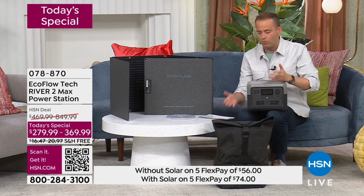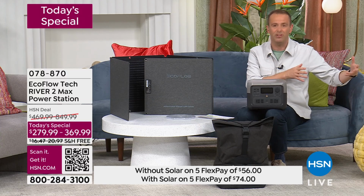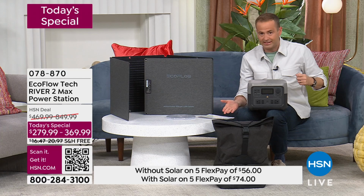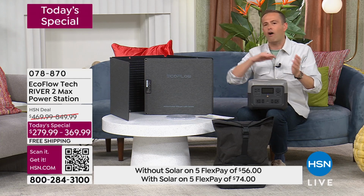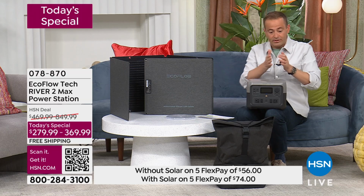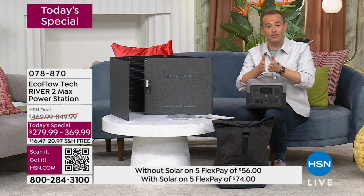I mean, again, we're going to talk about emergencies and feeling better and more empowered and having that backup power when you need it most to keep things running, but you can't ignore that this is $369.99. You're so far away from $1,000. I mean, it's in a different league altogether. So it's affordable. It's a wonderfully, wonderfully designed product that gets us through what we need.